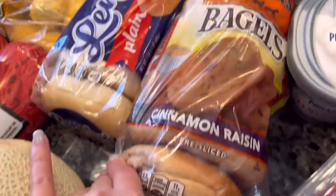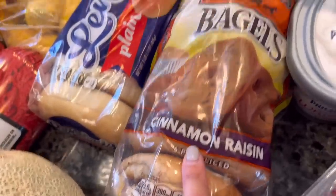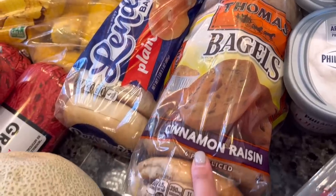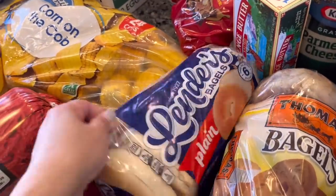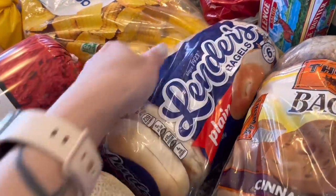And this one is so good. I wanted to come back after a couple days because it was gone. So definitely coming back to Sam's Club. And then here we have some bagels. My husband picked up the cinnamon flavor, and I picked up this plain one.